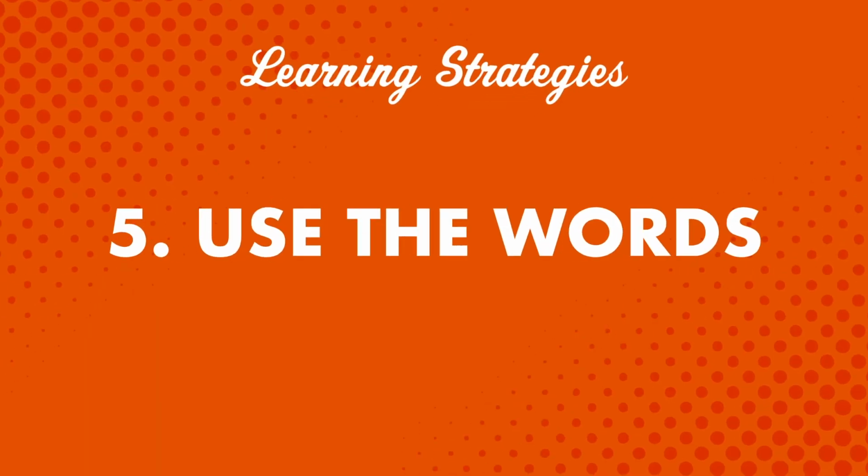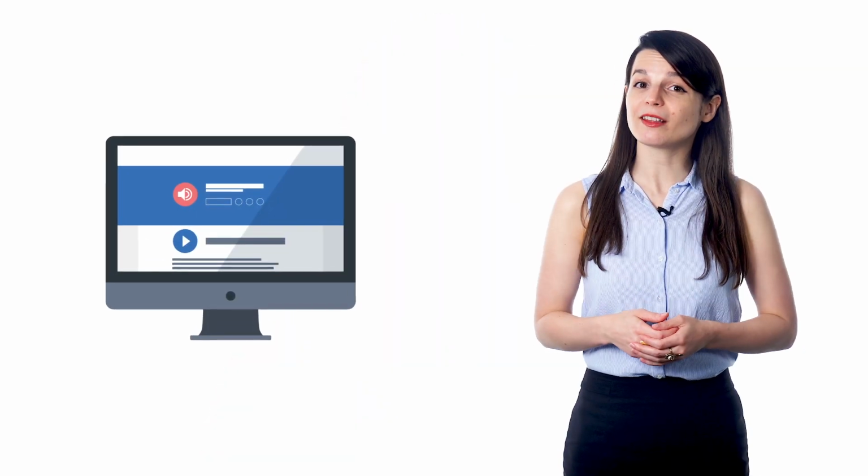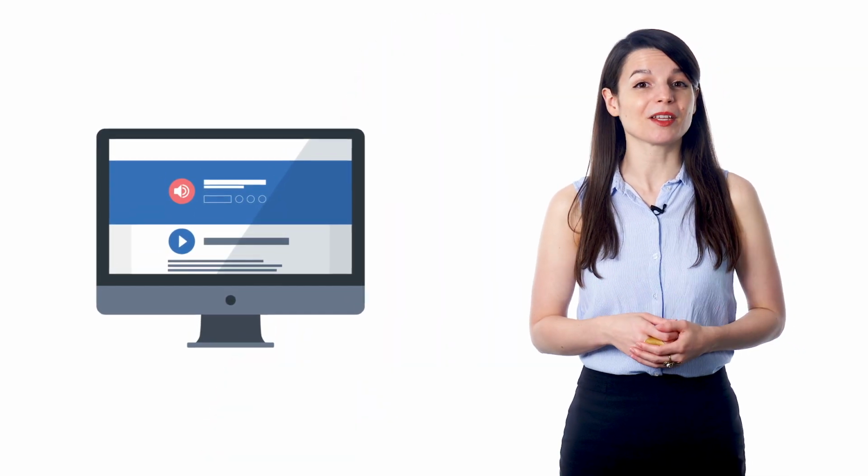In every study session, these cards will help you refresh your memory on the words you learned last time and introduce new words. Number 5. Use the words. After you learn a new word, using it right away is crucial to remembering it. So, when you're done with a lesson or a vocab list, here's something you can do.